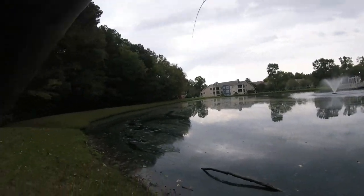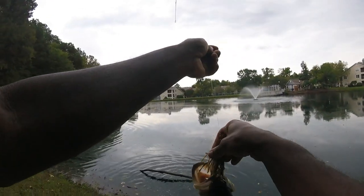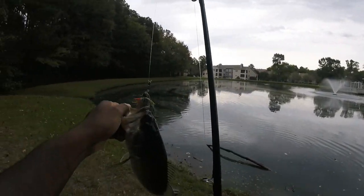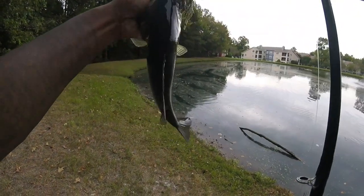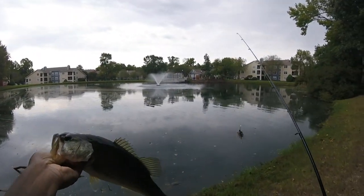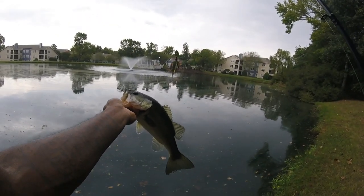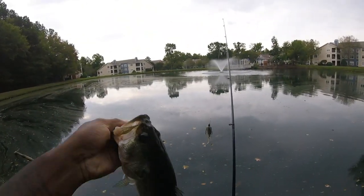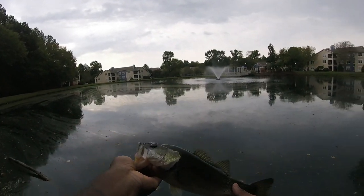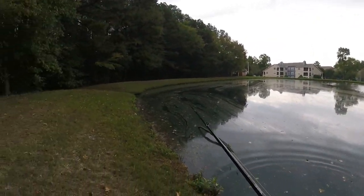Stop doing the tracks, guys. Look at that. I'm just about to switch things up and go get my worm rod. And he smacked it. Check him out. There's the Z-Man there. Hit it as hard as he could. All right, guys, we're gonna get this little guy back in the water. Might fish this for a few more minutes, but if I don't get another bite, I'm gonna go ahead and pick that worm rod up.